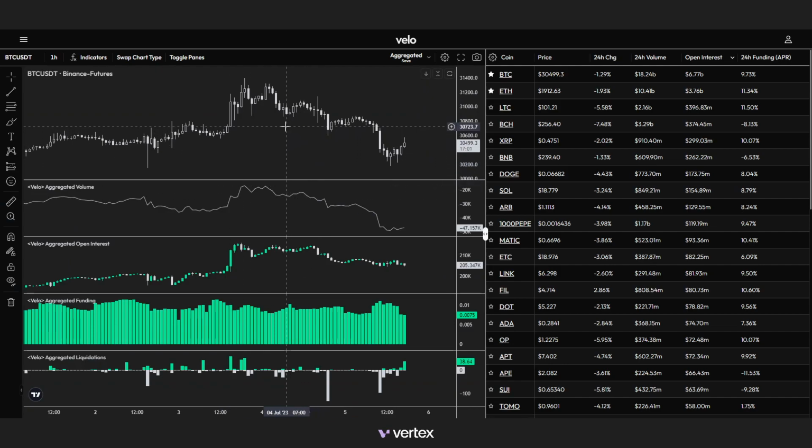Lower time frame though, today we saw a little bit of a dip, and this was mostly spot selling, which is why funding rates haven't gone down. So funding rates are still positive, and open interest is still pretty high. So there's a lot of leverage, and funding is positive. We can also see on the liquidations tape that there are a lot of longs getting liquidated. Those are the gray bars.